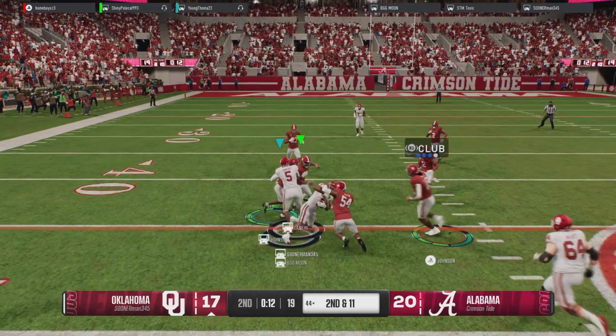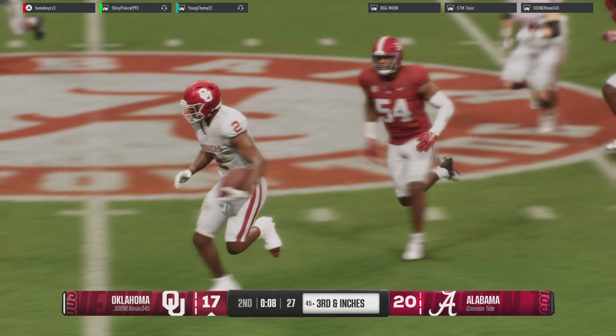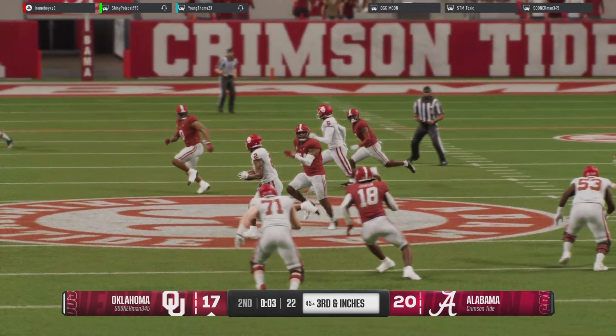It's Golden. And he won't quite get there, but boy, after that pickup, just a few inches to go for the first, an array of possibilities here.